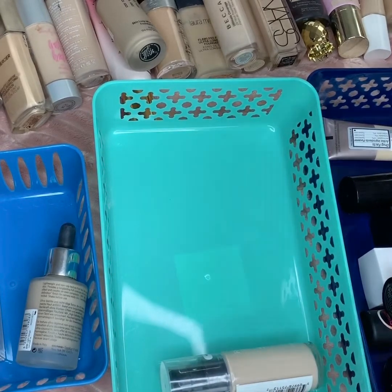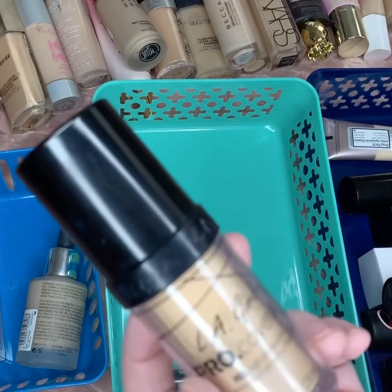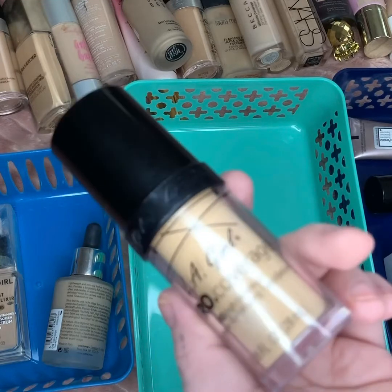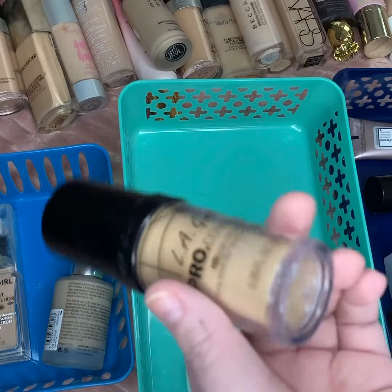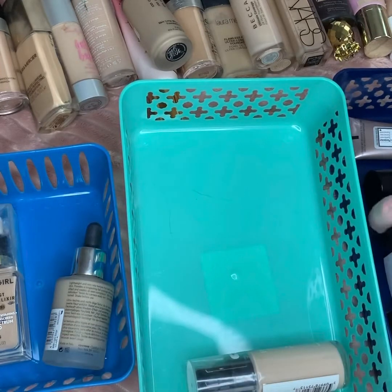Next, I have the LA Girl Pro Coverage. This is a pretty dewy and radiant finish. I like it. This finish is dewy and radiant, and it does have a little bit deeper tone than I prefer, and even a little bit oranger, but I'm going to try using my mixing medium, see if I can make it work. If not, I will pass it on.